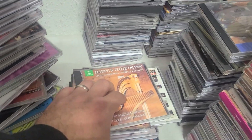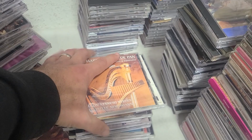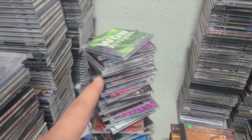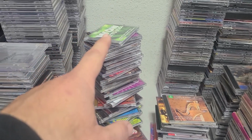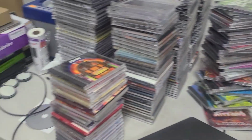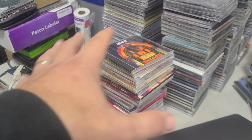Oh, these are ones I have to look up that do not have the barcode. So none of these have a proper barcode or a barcode at all. These are all going into lots that I'm compiling to put on eBay. And then these are also going to be compiled into lots for eBay, but I have yet to sort through them. They're in the bathroom.